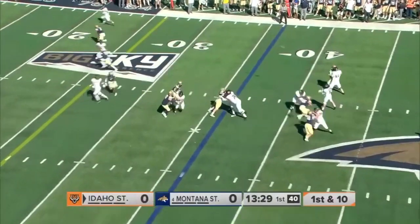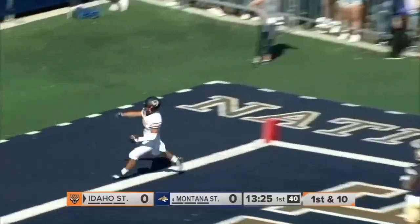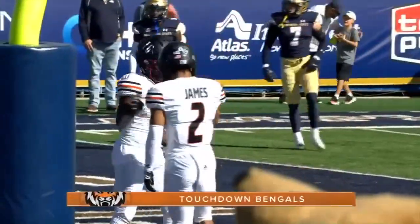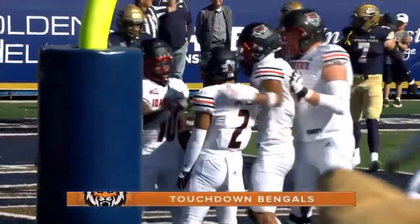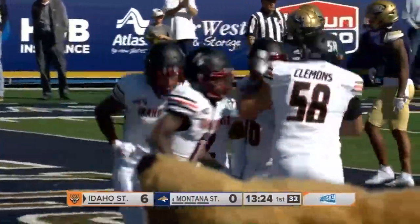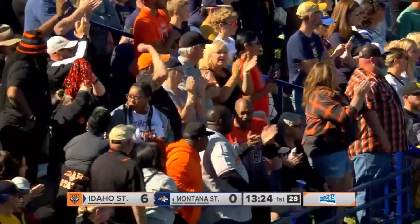Play action again, Gronauer. He's going to loft it up, and he's got a wide open target. Touchdown, Idaho State. Talk about a quick start as they go to Jaden James. You couldn't have asked for a better start if you're this Idaho State.